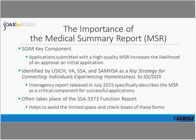As Kristen said, the MSR is so important to us at the SOAR TA Center because we statistically see that it makes a difference on approvals. It's not just one more thing that we're asking you to do. We know that Social Security applications have a lot of different parts, but the MSR can make a real impact on that application. If there's one thing you can do to help increase the likelihood of an approval, this is it. I'm really glad that everybody's joined us today.